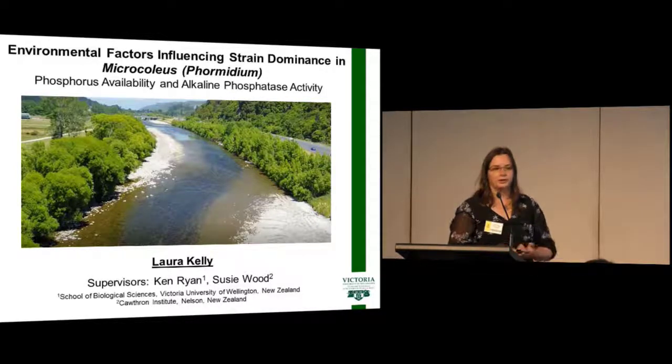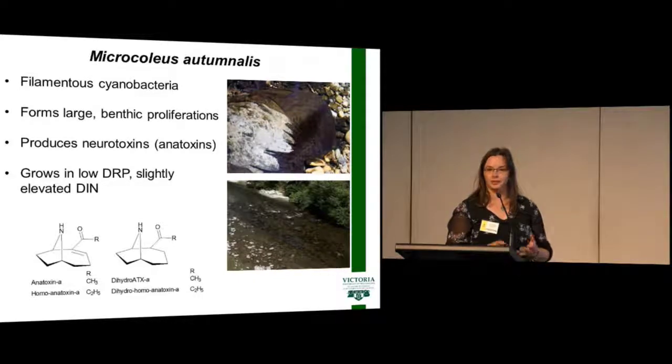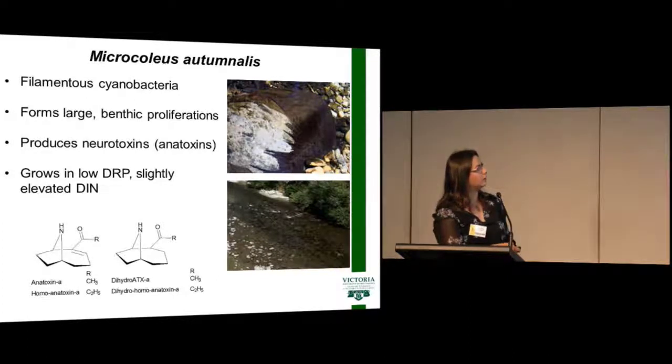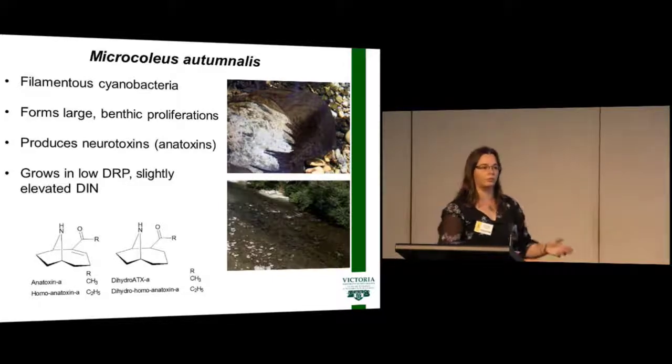So we work on Microcoleus, and in particular because it produces some really nasty toxins and causes massive issues in New Zealand. So I'm going to give you a bit of an introduction to Microcoleus because it's quite different from the blooms that you get over here. So we get big benthic proliferations of Microcoleus. It's a filamentous cyanobacteria and it grows on the river benthos, so it forms these really thick mats, which you can see on rock substrates. And the bottom picture you can't see very well. Hopefully the next one will show it up. The dark black brown spots are all Microcoleus growing on the river benthos.